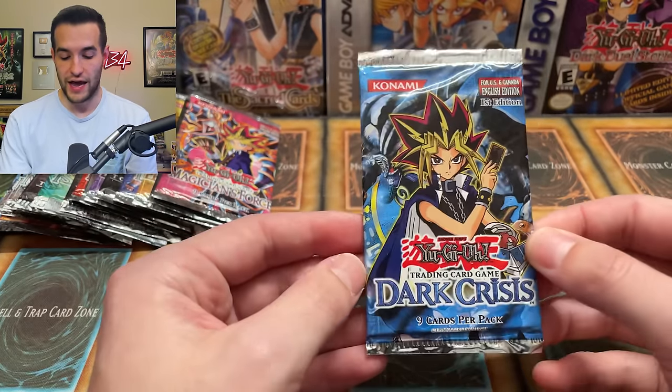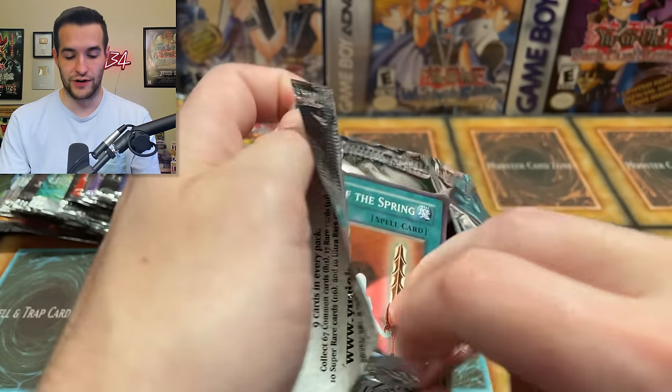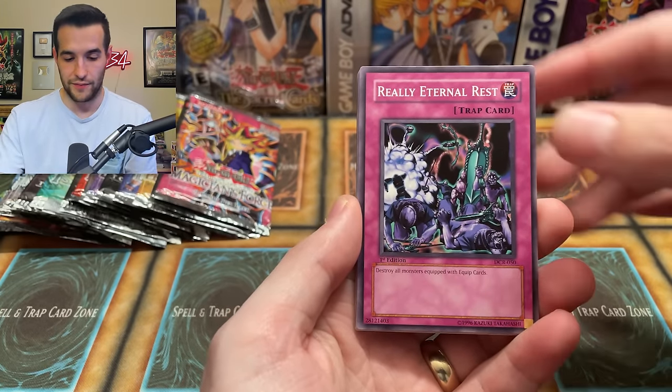This is a little bit of a fat pack. No body shaming here, but a little bit of a fat pack for the Dark Crisis. Let's see. Will we get the Skill Drain again here? Because we have pulled the Skill Drain already in this video. What can we get? Can we get Exodia Necross? I already have a PSA 10. I've already pulled it before. I'm still down. I want it again.